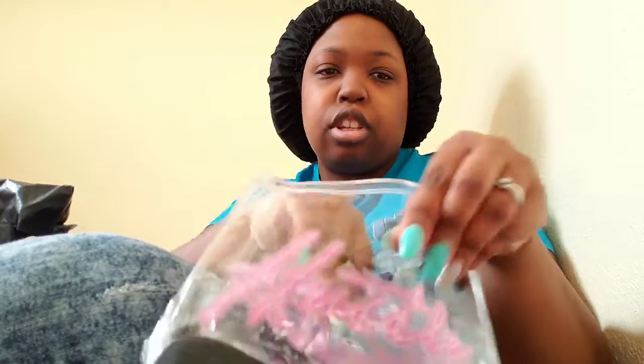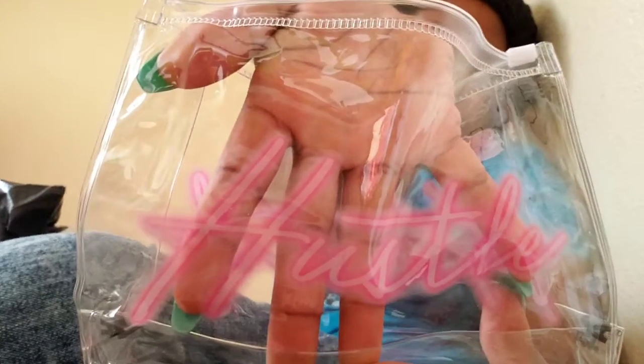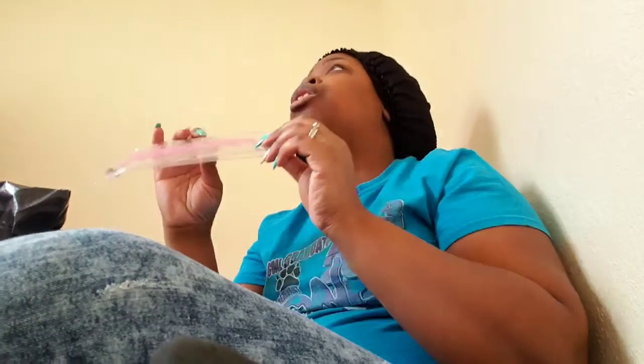Oh, it was already open. Okay, well, I know y'all can't really see it. It says hustle. It's pretty cute. It's kind of tight, so I know once I start getting more and more makeup that I'm probably going to have to end up getting something else. But for right now, I want to put my brushes and stuff in here.